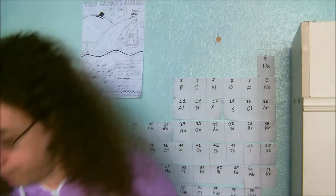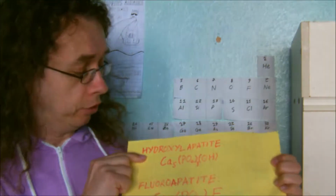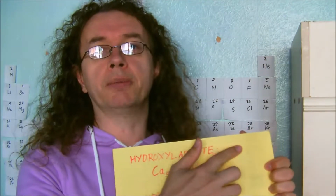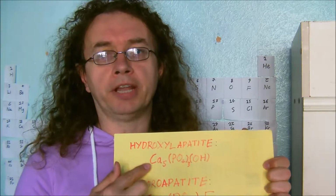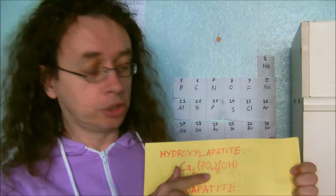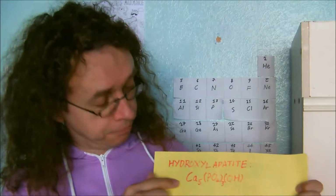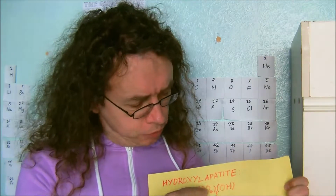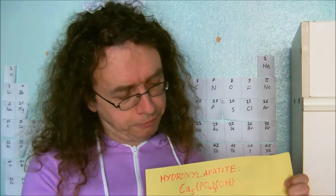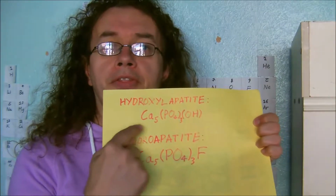If you take the normal stuff that teeth and bones, because it's also bone mineral, and brain sand are made of, that is hydroxyapatite in most cases where the area is low in fluoride in the water. And that's calcium phosphate with hydroxyl group tacked onto it. In fact, it's twice that because the actual unit for the crystal is 2 of those. The difference between that and fluoroapatite is that fluoroapatite has fluorine on it, and that is actually harder than that is.